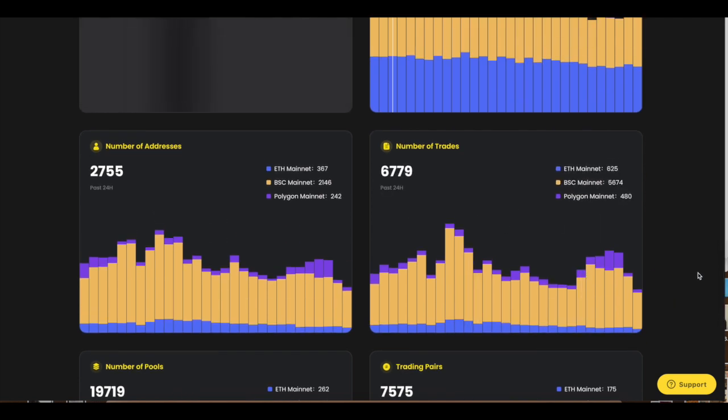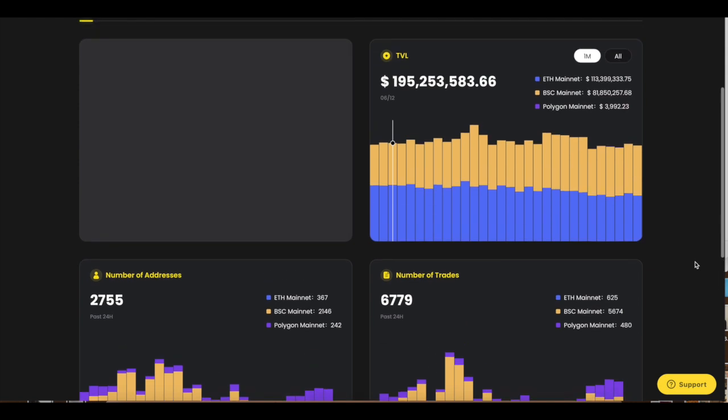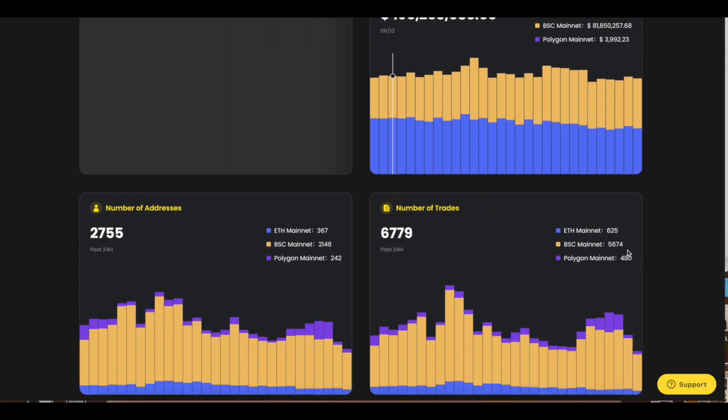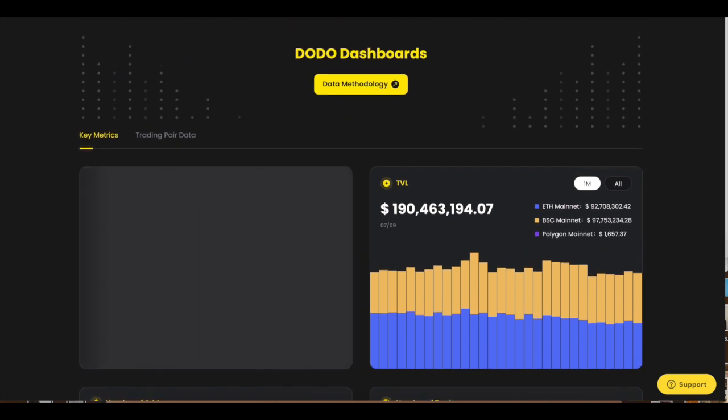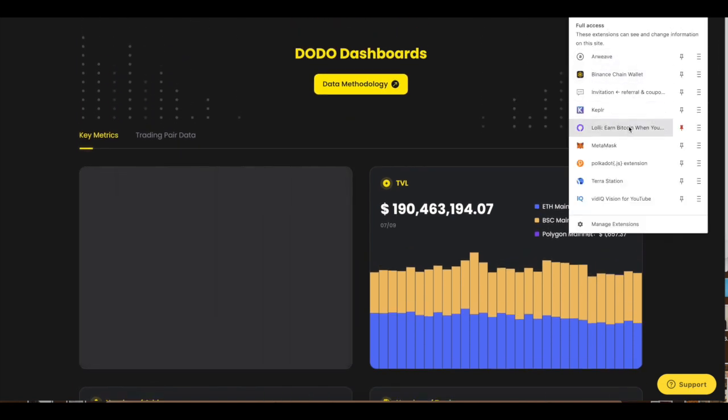So for example, in the past 24 hours, there were about 7,000 trades made. Most of them were on Binance Smart Chain. Surprise, surprise, not really. You guys can see they had a lot of TVL on different chains. Right now, Polygon has a low TVL. I want to see why, so let's go ahead and check it out.